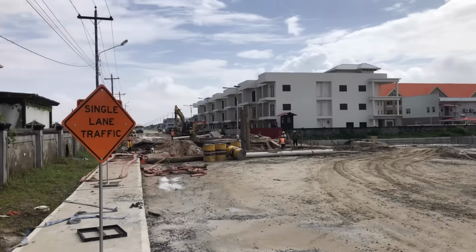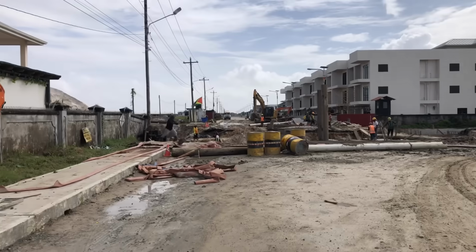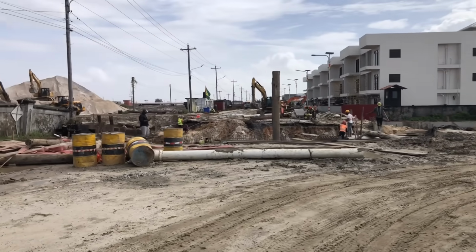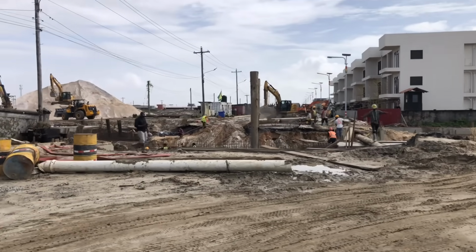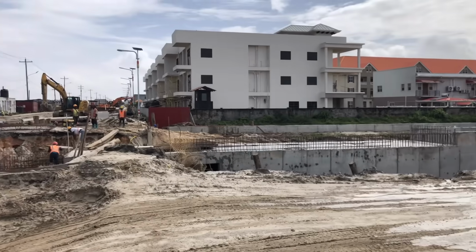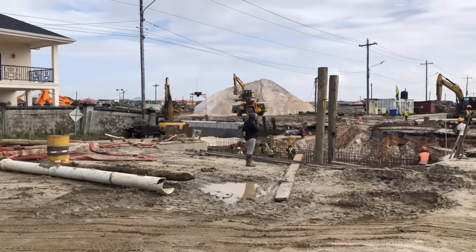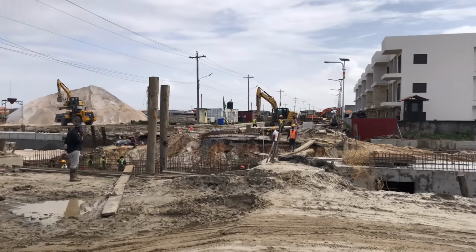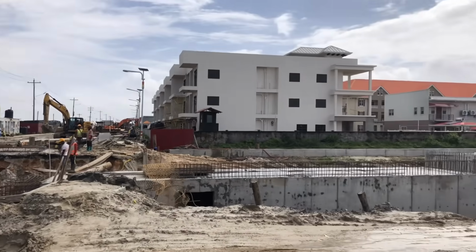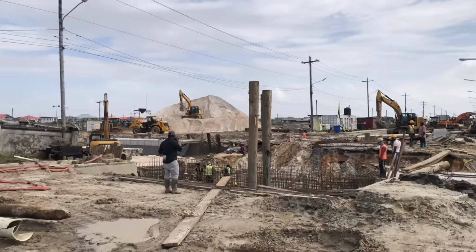So guys, this is what is happening here at the entrance ramp to the Demerara River Bridge. What they've done now is they've demolished part of the road, right? They've demoed part of the road that is being cut through. So they're cutting a road across this access road to the Windsor Estates. This road actually ran beside Windsor Estates, but now the access road to the Demerara River Bridge is going to run across it.